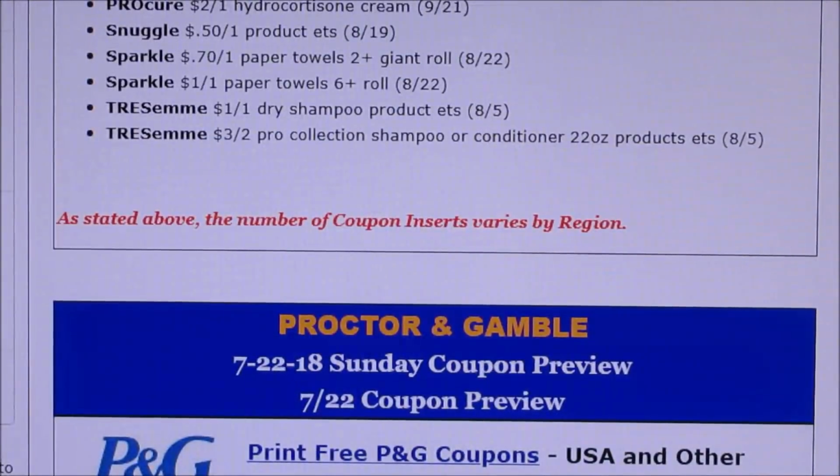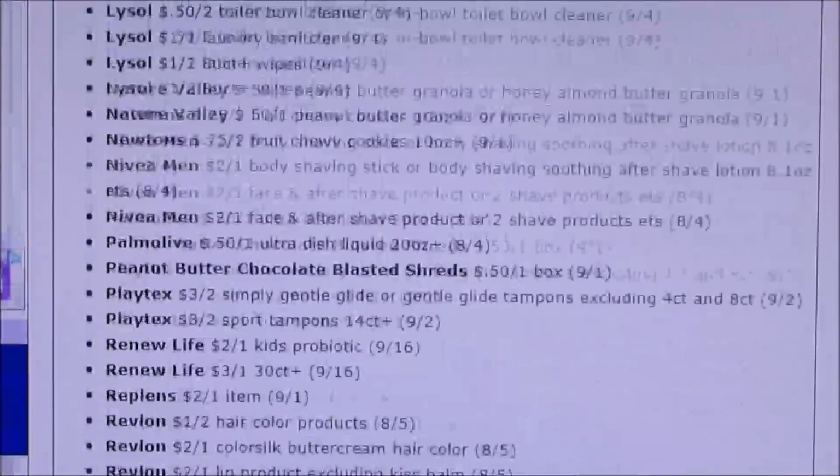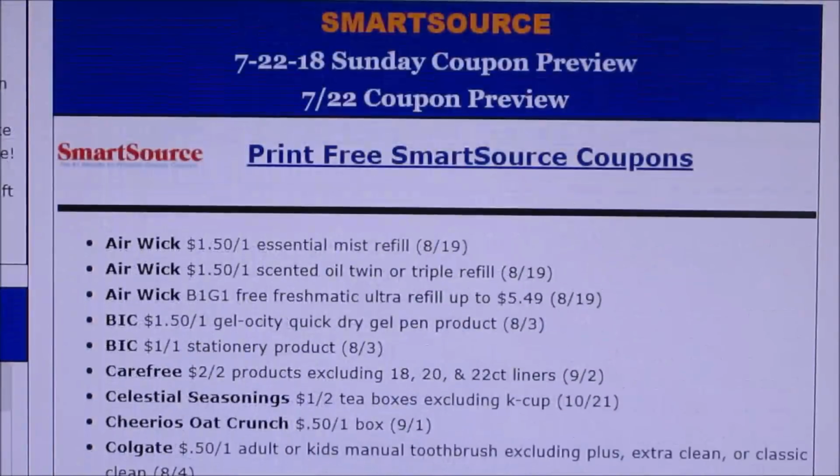So that is what is going to be in the inserts. I found these on SundayPaperCoupons.com if you guys want to check them out. But I just wanted to give you guys a heads up so you guys can start figuring out your inserts early.